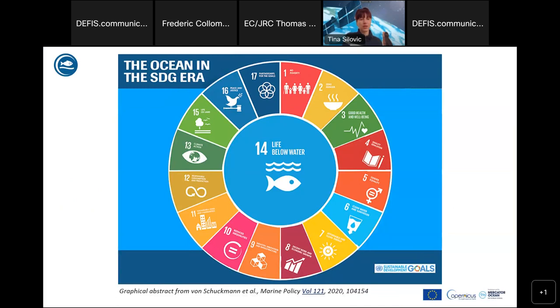It's not really hard science, so it nicely explains how the ocean relates to the SDGs. And one of these goals, as Anna mentioned, there are 17 of them, is life below water, and this is where the Copernicus Marine Service relates obviously the most. So with this slide, I just want to remind you about this life below water SDG, and how critical it is to our shared future and humanity to know about the ocean and how much our lives depend on it.